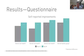Looking at the questions, so this was them just answering questions and giving their own personal opinions on how the products did. You can see that they saw improvements in hair, and nails, and skin, and what they considered overall healthy aging.